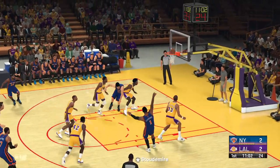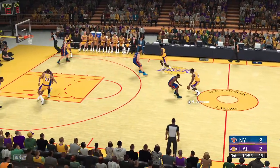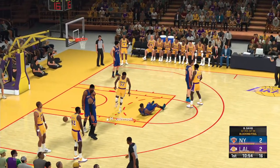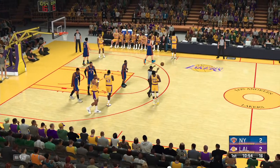From 12 feet. Rebounded by Green. First quarter, just over a minute played. And yeah, he still was moving at the point of contact. Those are always tough to judge, but I think the official got that one right.